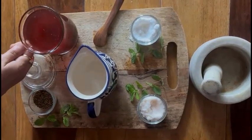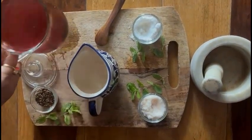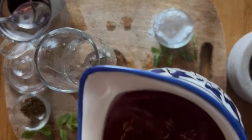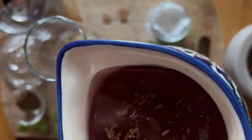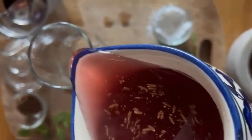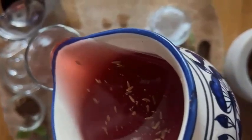Hello everyone. In today's video, I am going to share a tasty, sweet and sour healthy drink which is made up of Kokum rinds. Moreover, I am also sharing what Ayurveda and modern science say about Kokum. So, let us start.